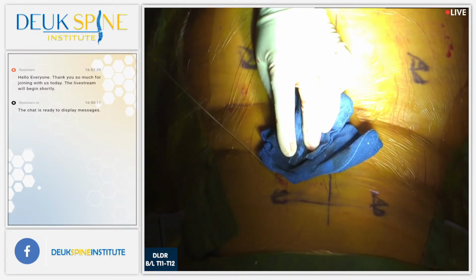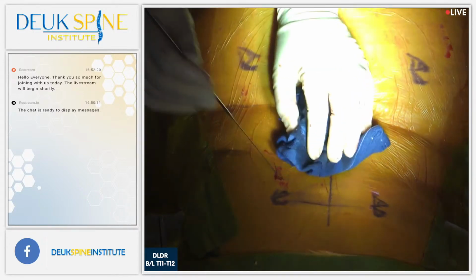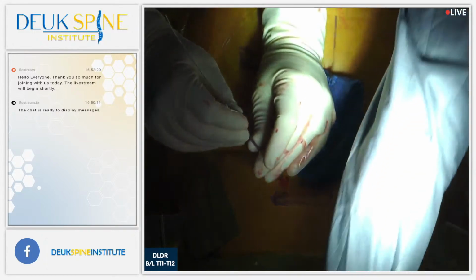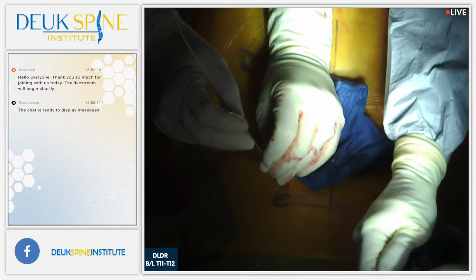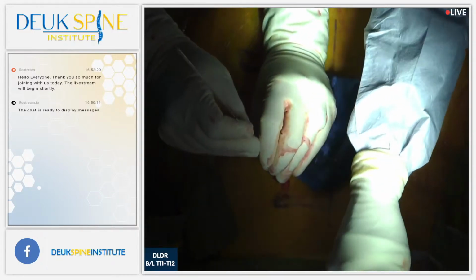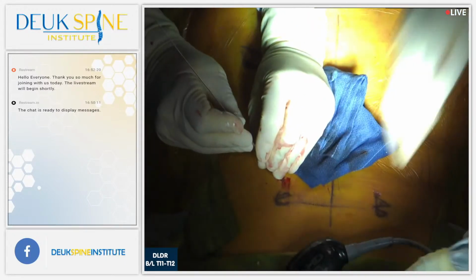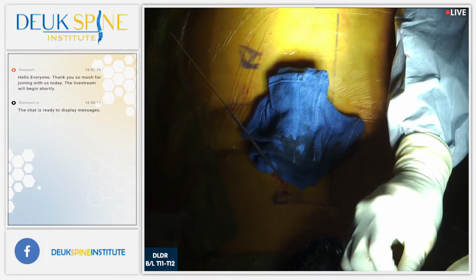All right, now we have a smaller dilator. Normally I would prefer to do this level, 11-12, with a larger scope. However, I just can't do it because she does have the fracture. I think she has some osteoporosis and it's just not working well for her. So I'm going to go with the smaller scope. Shot. All right. Now let's get an AP.